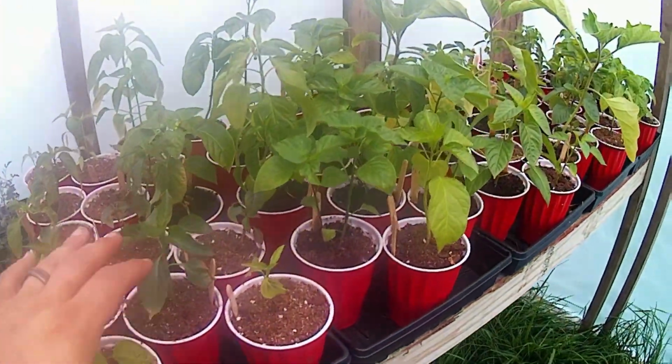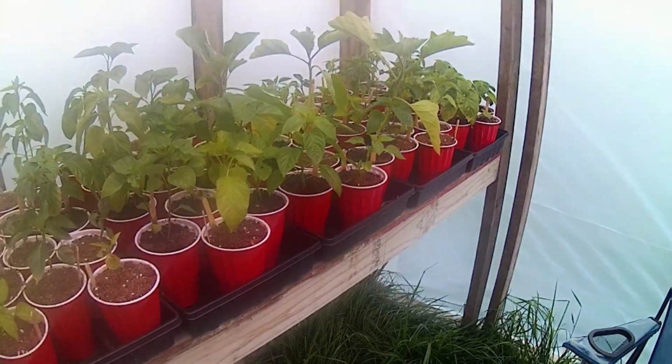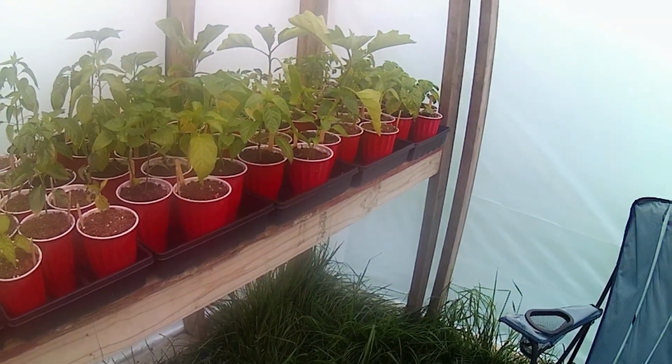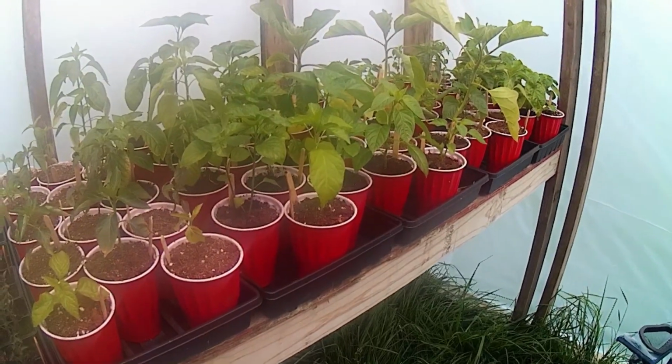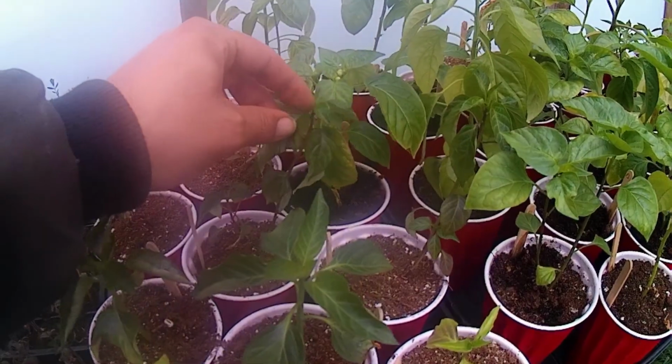Which most of y'all know, I kind of went overboard with peppers, but there's 73 varieties of peppers in here. But I got a lot of plans for them. There's even a little bloom right there.